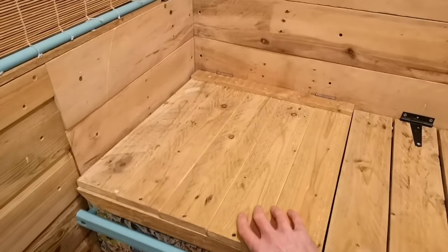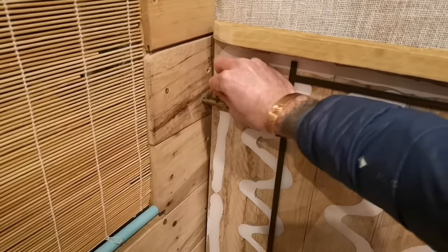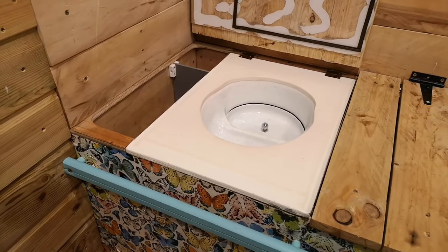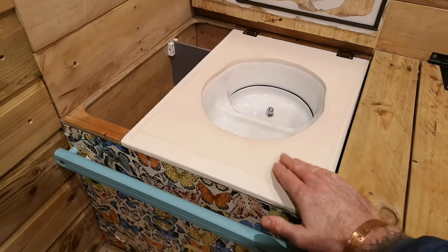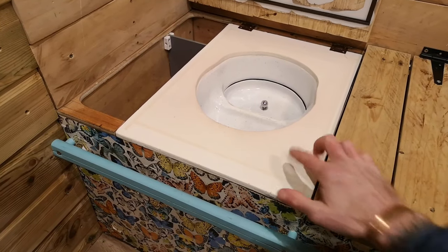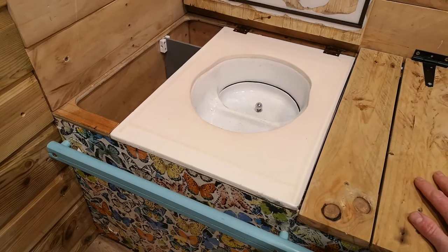Up and down. And then the toilet itself lifts up like that. We've got a little lock on it, which keeps it up, which is nice. And then there's the toilet. The main difference, obviously, is it's painted white. The paint we had originally was fine, but we had some leftover paint when we were doing some other painting. We thought, oh, we'll just give it another coat of paint.